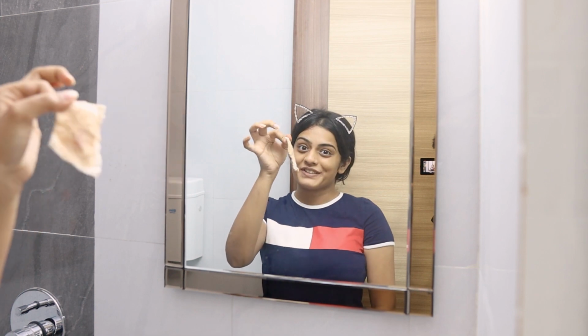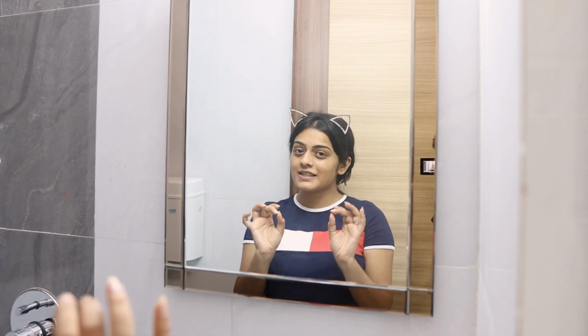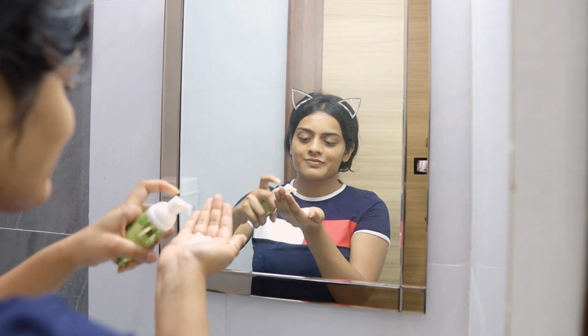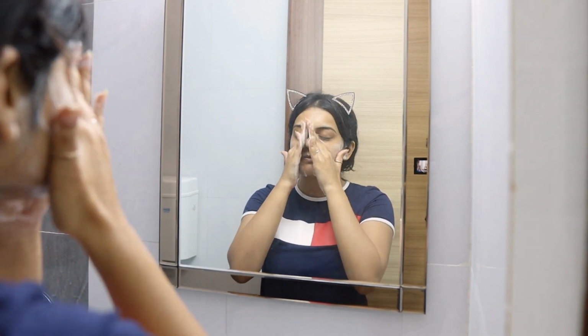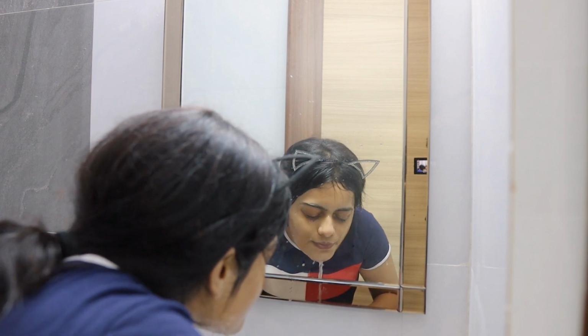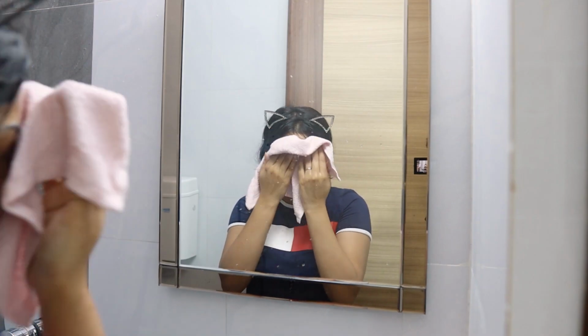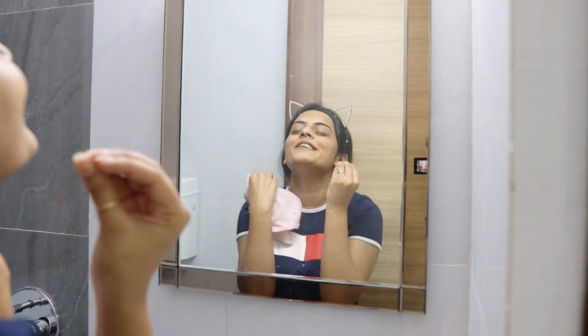So the makeup is off now, and it's time for the final cleanse. Double cleansing is actually good for your face. So I'm gonna use a mild cleanser on my face now. And this one is from Kama, called Nimra Anti-Acne Cleansing Foam. It's 100% natural and it dries out active acne and unclogs pores. It has tea tree, which is a great antiseptic and anti-inflammatory in nature. It also has neem.